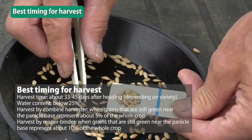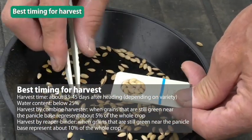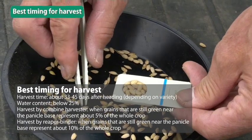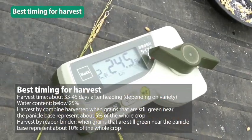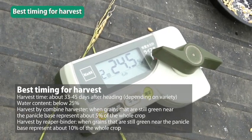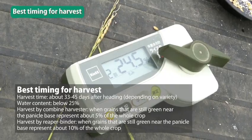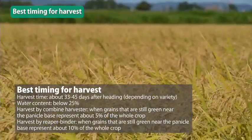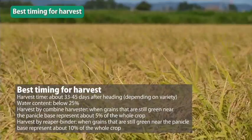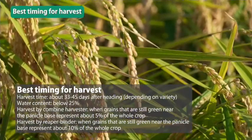Harvest time varies by variety, but it is about 33 to 45 days after heading. Seed moisture content is always measured on site, and harvesting is carried out when the moisture content is below 25%. Harvesting by combine harvester is carried out when grains that are still green near the panicle base represent about 5% of the whole crop.